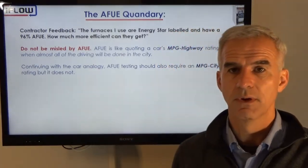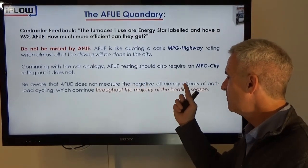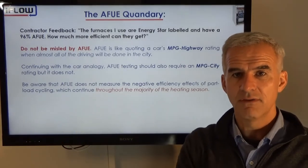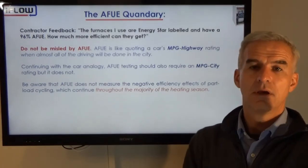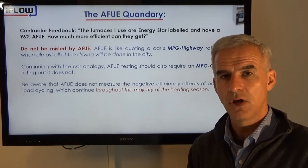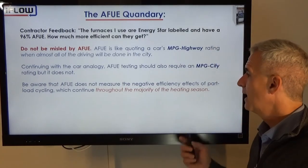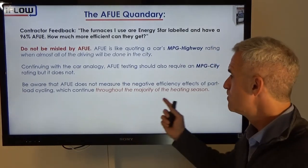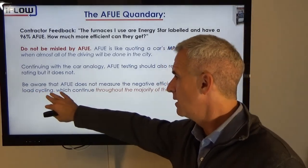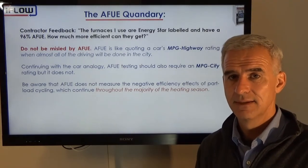It just gives us one number. And unfortunately, it doesn't incorporate that negative efficiency effect of the cycling, right? When the furnace turns off, post-purges that heat out, and then when it has to reheat, those cycling losses are not incorporated into the AFUE number. And as a result, because of that part load cycling, which continues through the majority of your heating season, right?